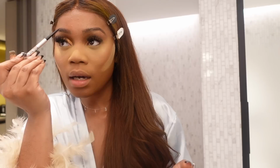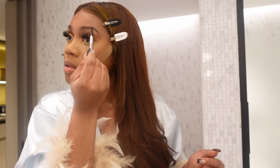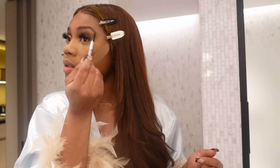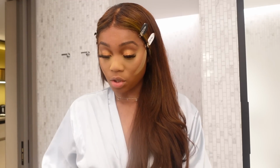I like to have my brows in between a messy brow and a neat concealed brow. I don't like to use concealer though.